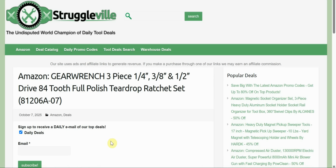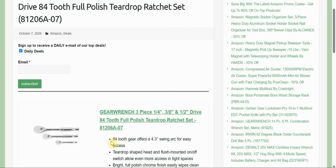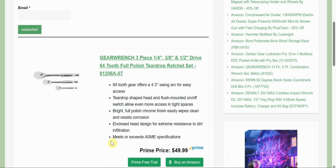Gear wrench, 3-piece, quarter, 3/8, half-inch drive, 84-tooth, full polish, teardrop, ratchet set. Look at those guys there. 84-tooth, pretty good. It's not a 120-tooth, but it beats the hell out of 36-tooth of some of the old-school ratchets. Yeah, damn near swing that thing all the way around in a circle before it grabs the next tooth.